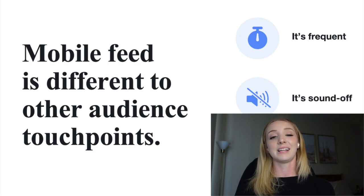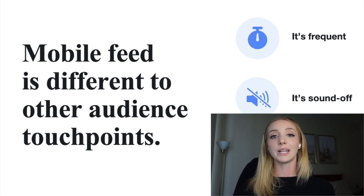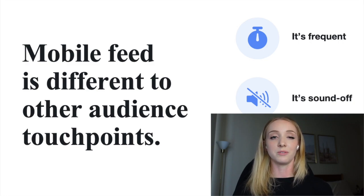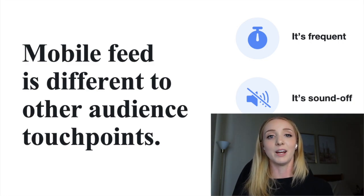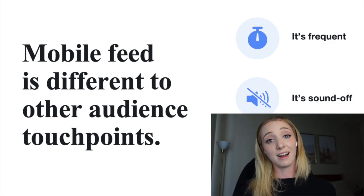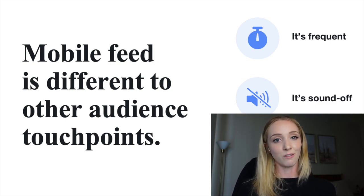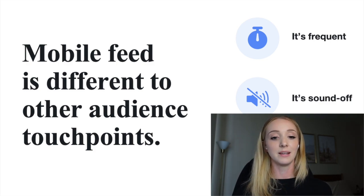The first thing is that it's frequent. What I mean by that is that people are being bombarded with mobile advertising all day long when they're scrolling through their feed. People are very used to seeing what ads look like. They're quick at identifying, okay, this is an ad, not my friends, I'm going to scroll right past it. So this is a very frequent interaction that you're having with people. That's why it's important to grab attention really quickly and to stand out from the noise, because people are just bombarded with ads on mobile.